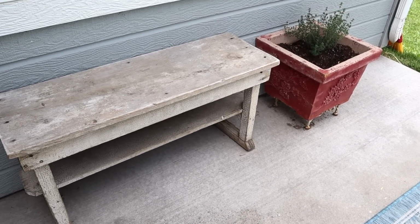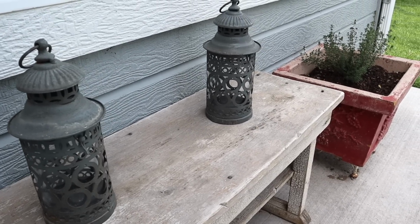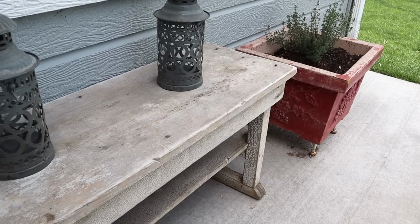We've had a ton of rain, so I haven't been able to do much on the patio, but I did put this old bench here on the side, and I thought that might be a good spot to tuck the lanterns in the evening especially. So we'll see. I haven't been able to try it yet because of the weather, but I think this will be a really great spot.